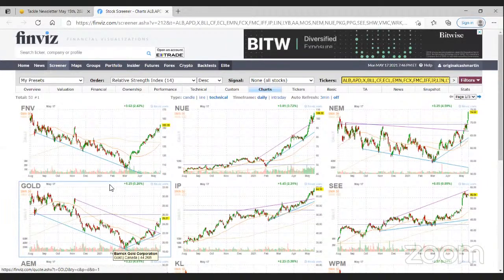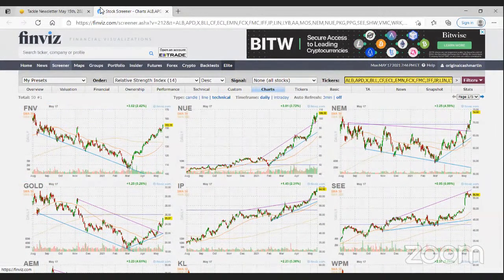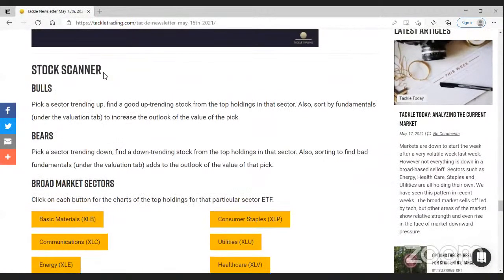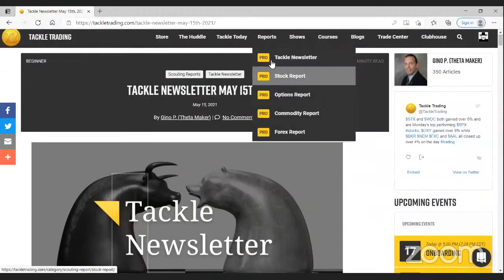So at least we can check the options, right? At least that's a potential way that we can trade them if that's the way we want to go about it. It is a free FinViz site, so you will have to deal with some ads, but that's what you get when you're me and just use the free site. So that's going to be the newsletter each and every week.